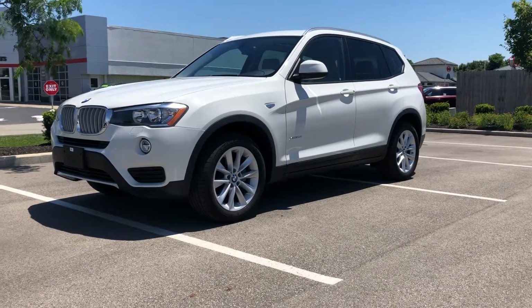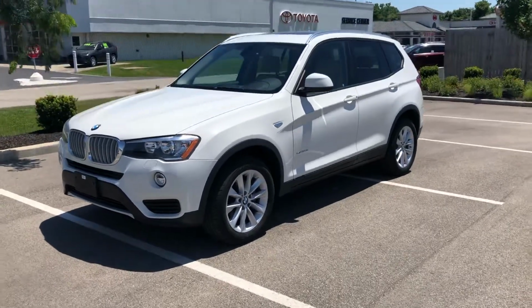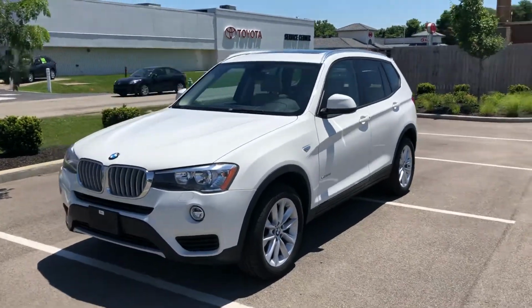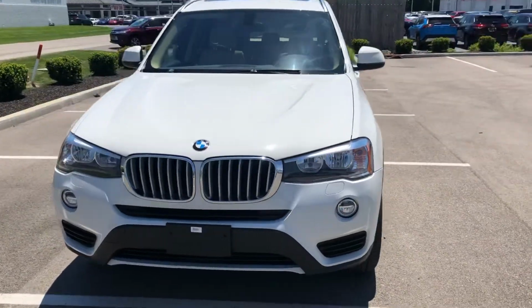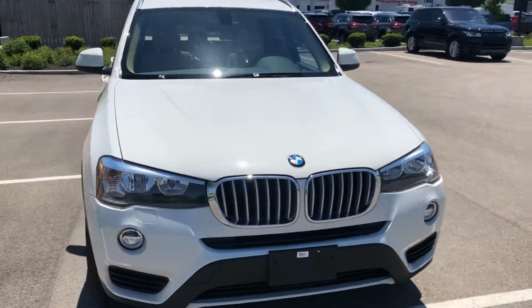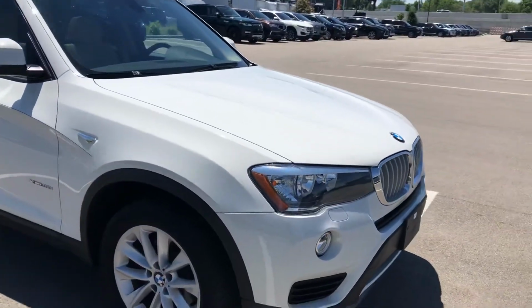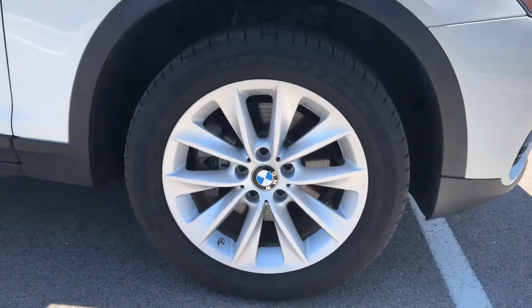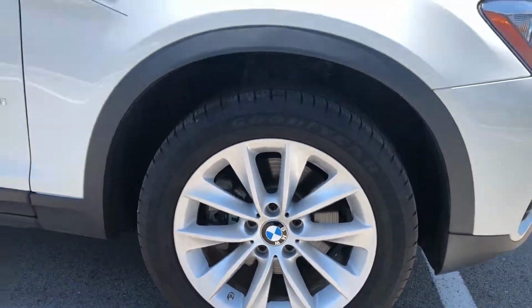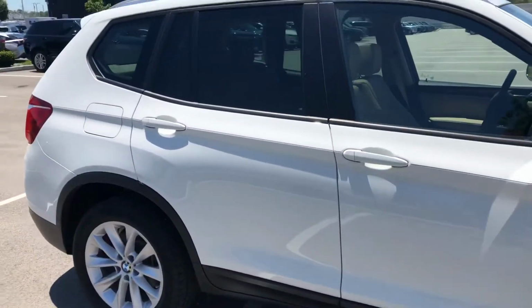I'm going to bring you a walk around video on this beautiful 2017 BMW X3 28i. Now, your exterior is finished in white and is in beautiful condition, free of any major scratches or dents, everything that you would expect at this level. These beautiful 18-inch 10-spoke wheels, fantastic Goodyear tires. This is an xDrive, so it is all-wheel drive.